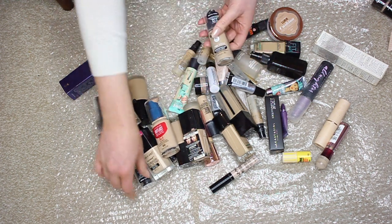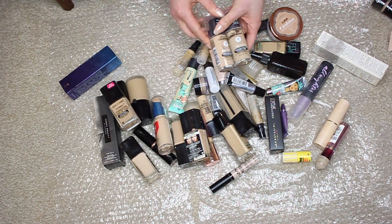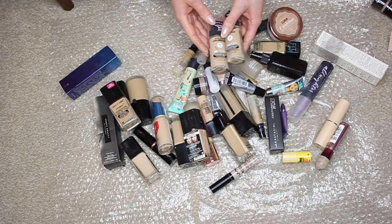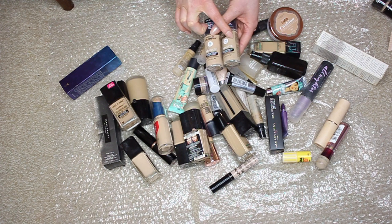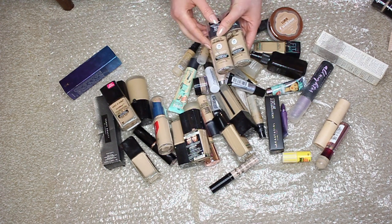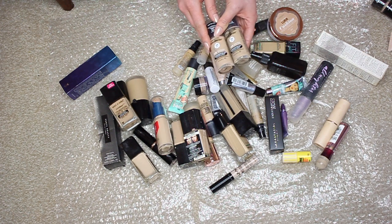And then I have some of my newer foundations. I have the Revlon Colour Stay in combination to oily. I tried this out ages and ages ago. I've been wearing this a lot for work recently and it's just so good. I bought 2 shades because I did have a bit of a self tan, so I was 180, and then I am a little bit darker at the moment, so I bought a 300, so I mixed both of them together. It's an amazing formula. It's SPF 15 and it's so good if you have oily skin.